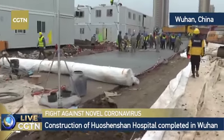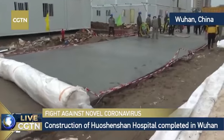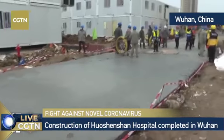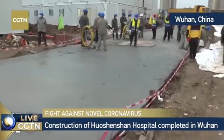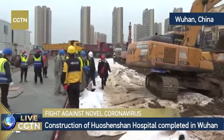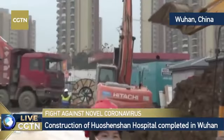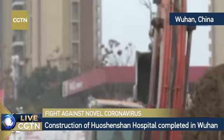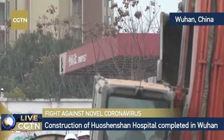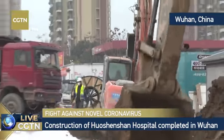So look at this, we're right now doing the final preparation for the ground. We are putting the cement on the ground. They will also make the road smooth so the ambulance can get into the place. And they also have a gas station only for ambulances, which helps to increase the efficiency of ambulances. And this is provided by Sinopec.